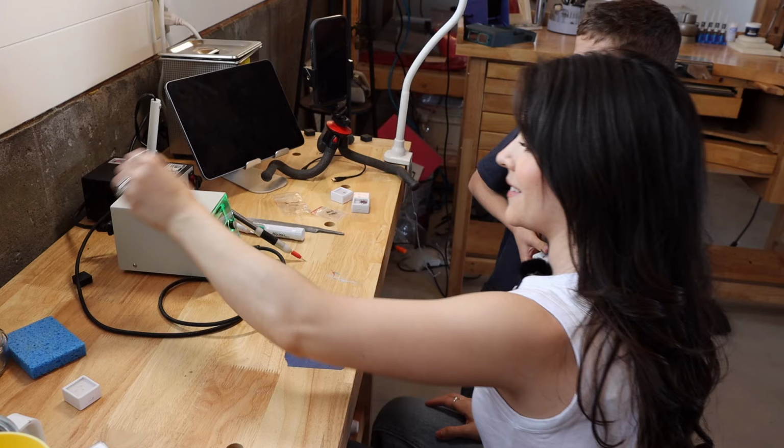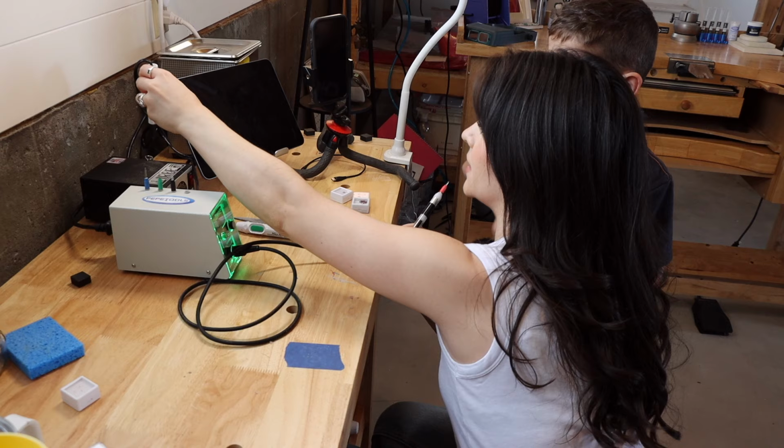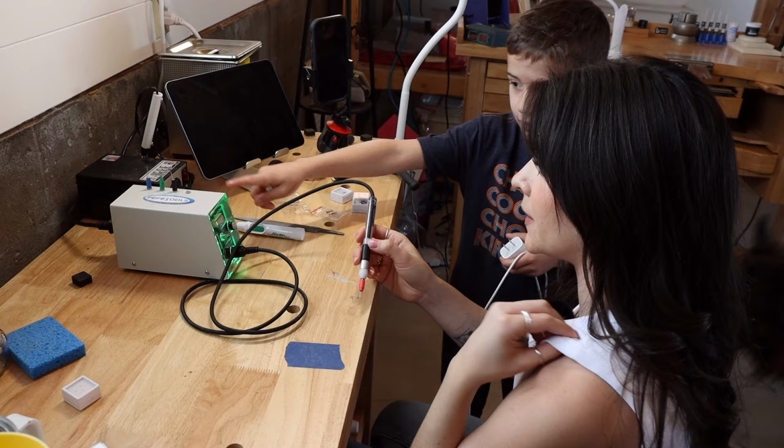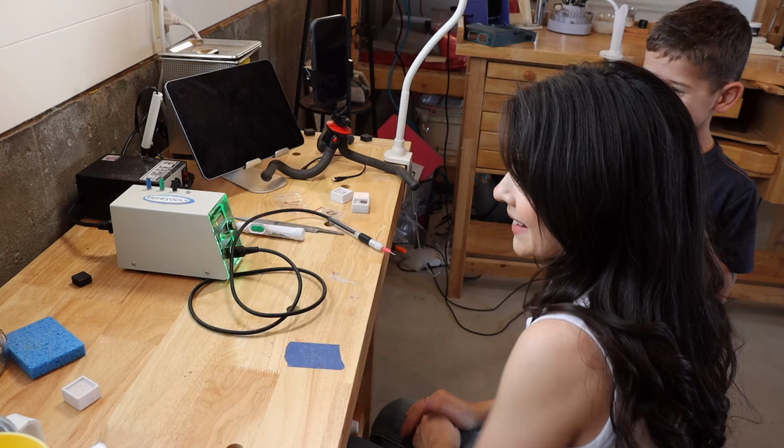Oh, that's cool. Isn't it cool? So what's it for? To melt the wax. I use this just like this one, but look at how chunky. This one's kind of chunky and it only has one little tip. But this one is cute and it's skinnier and it has a bunch of different tips that I can use. It takes up less room, and it lights up, and it has like a sensor. It's really cool, Mom. Yeah, I like it a lot.